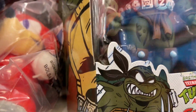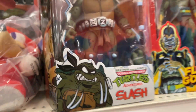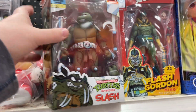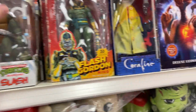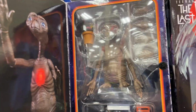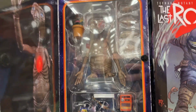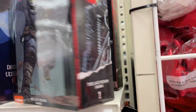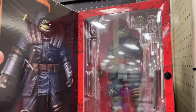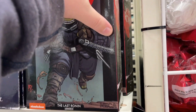Man, I got just jammed. Got slashed. That's pretty cool. Little comic edition NECA. Got our ET going on as well. Last Ronin. So definitely some new things hitting the shelves.